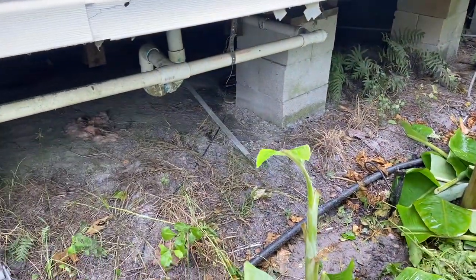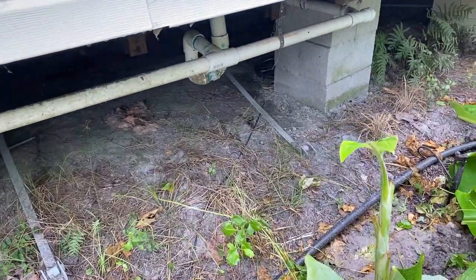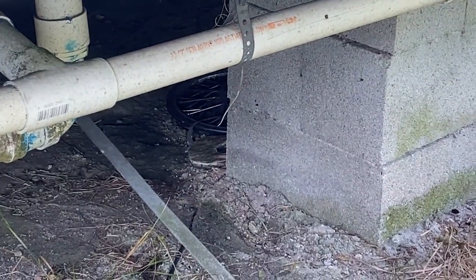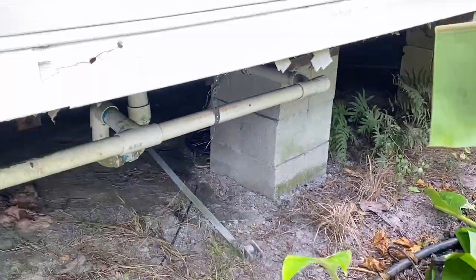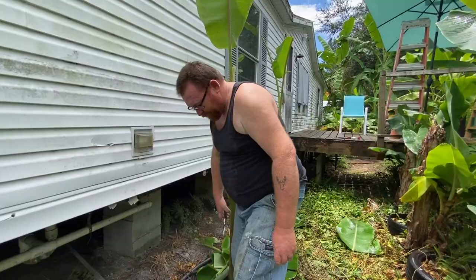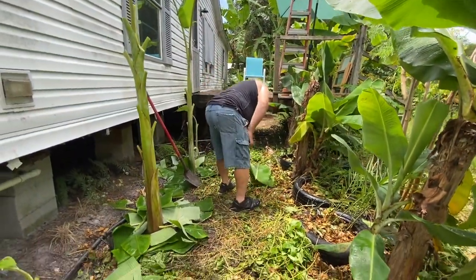There's a hubcap under our house. Where? Behind this brick. Huh. Yeah. Freaking hubcap. There ain't no telling what we'll find underneath here. I have no words for half the stuff that we find on this place.